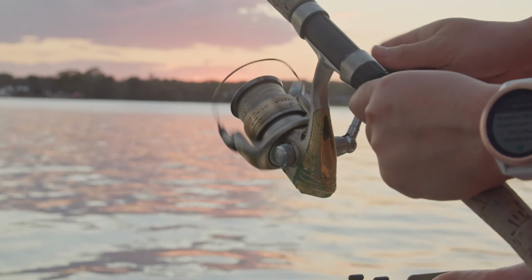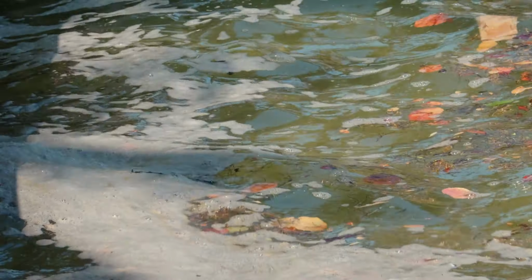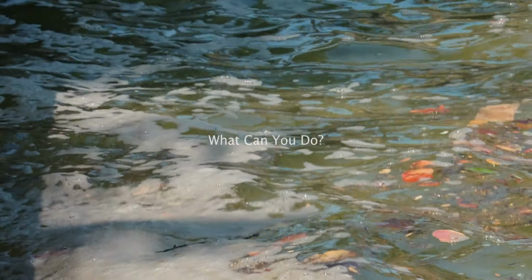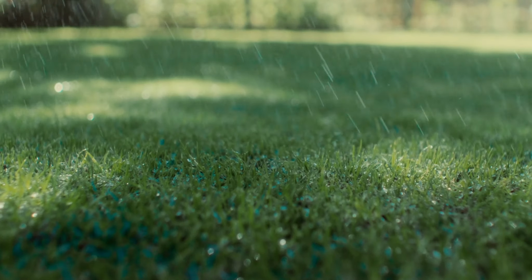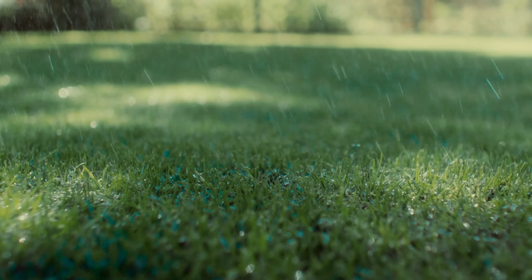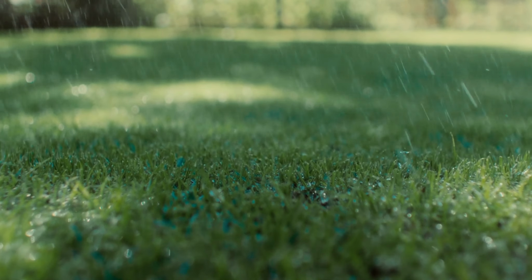And one of the things that we can do is prevent pollutants and things like that getting into our water through storm drains and stormwater runoff. So there's some things that you can do to help out. First, I'm going to recommend that if you have to use fertilizer, that you use a nitrogen-based fertilizer instead of one that's phosphorus-based. If you can eliminate fertilizer altogether, even better.